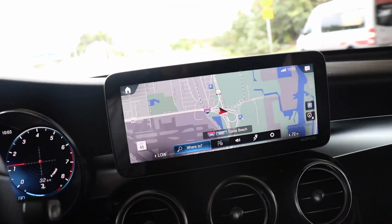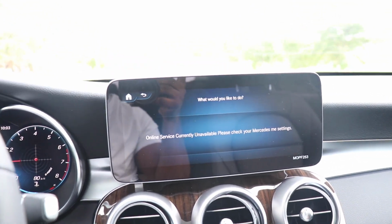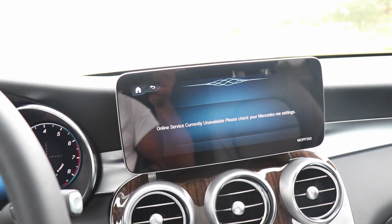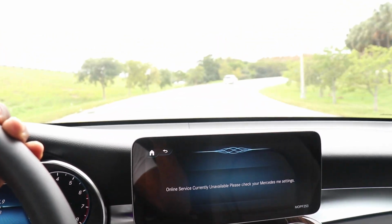The Mercedes-Benz Experience, exactly. Set the temperature to 72 degrees. Set temperature to 72 degrees. I'm setting the temperature on the driver's side to 72 degrees.